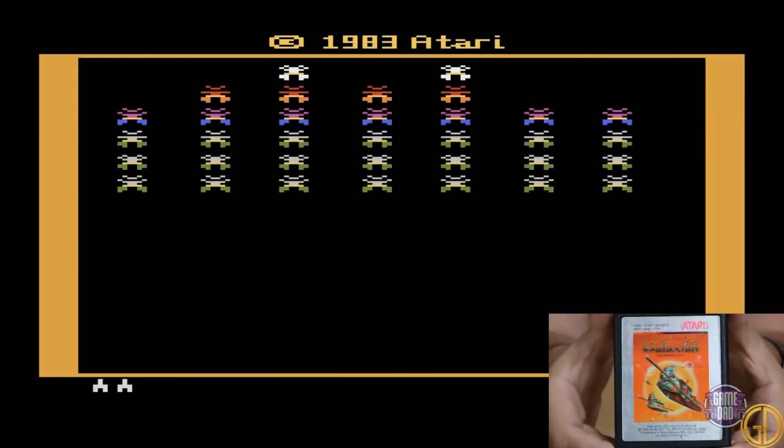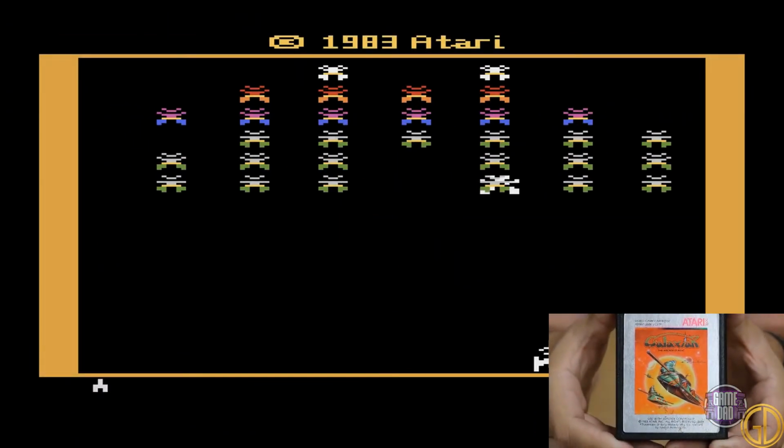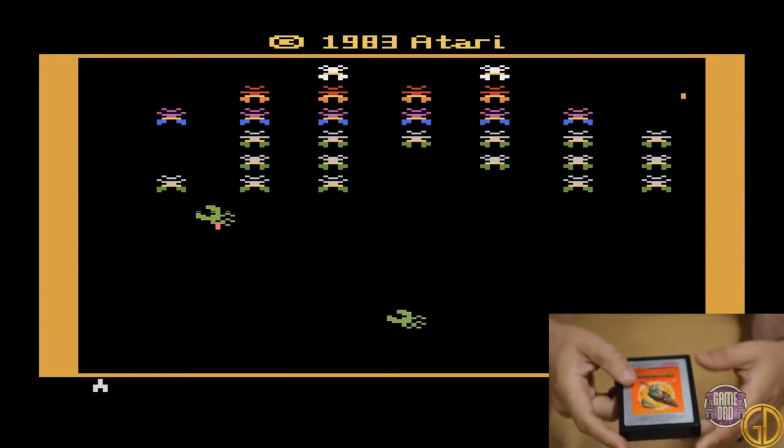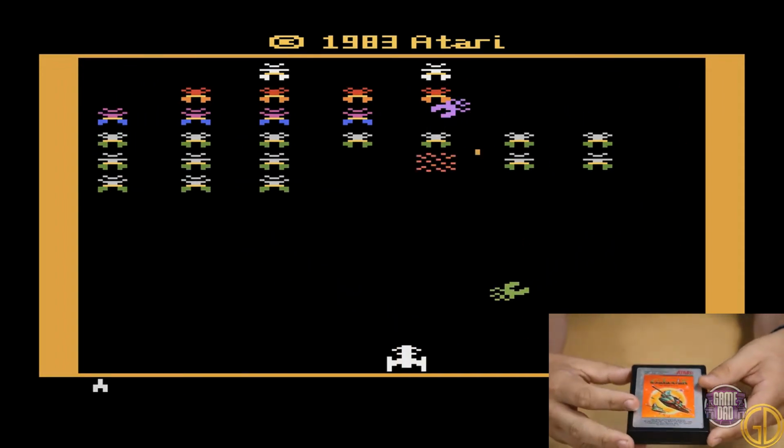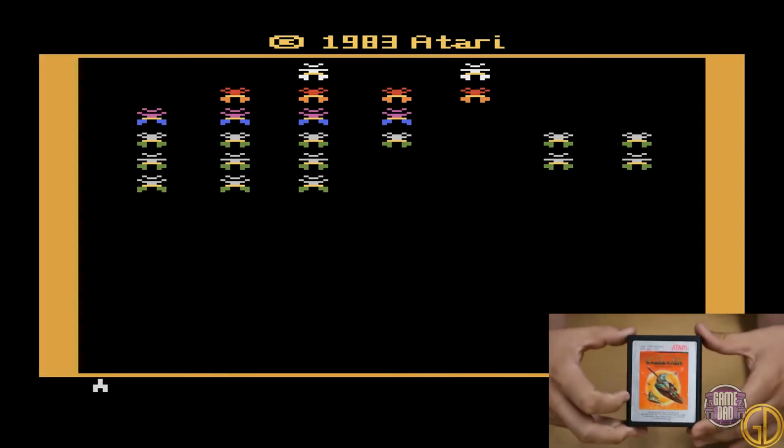Next is another space shooter that reminds me of Space Invaders with more colors. Released in 1983 by Bally Midway, Galaxian is another fun arcade port addition to my Atari 2600 collection.